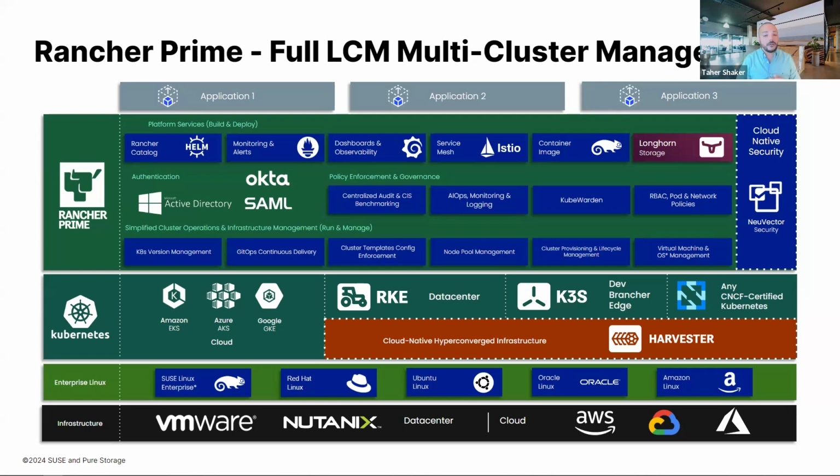GitOps as well, continuous delivery, so that you can continually upgrade and roll out your application that is running on top of Kubernetes using Rancher Manager. And then from a platform services perspective, Rancher does provide you with a lot of features like catalogs, so that the application team, the infrastructure team, or the developer team can easily deploy multiple applications that are stored in a Helm chart. Rancher does provide you with monitoring and alerts, dashboards, observability, Istio for service mesh, container images from SUSE to build images, and also the security part, which is very, very important.